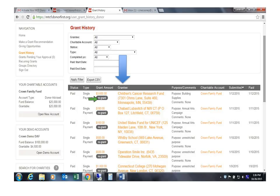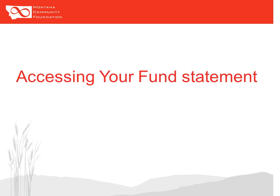And as you can see, you can also do a search. If you don't remember the name of the organization that you made a grant to a few years ago, but you'd like to make another grant, you can do a nice search, and you'll be searching just under your grant history. Any questions about that? Okay. Moving on, fund statement.